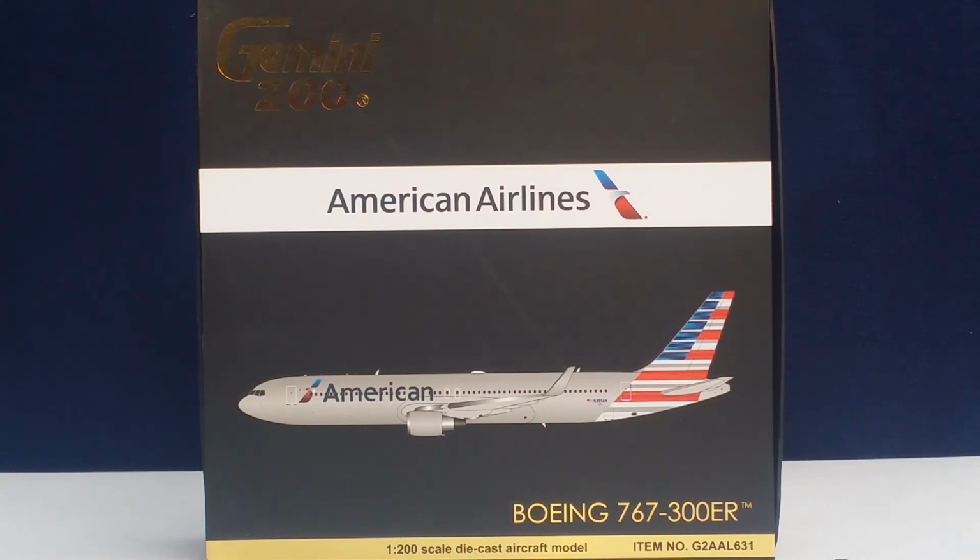of 125 Airbus A319s, 48 Airbus A320s, 219 Airbus A321s, 15 Airbus A330-200s, 9 Airbus A330-300s, 299 Boeing 737-800s, 1 Boeing 737 MAX 8, 40 Boeing 757-200s, 27 Boeing 767-300ERs, which is this one here as well, 47 Boeing 777-200ERs, 20 Boeing 777-300ERs, 20 Boeing 787-8 Dreamliners, 11 Boeing 787-9 Stretch Dreamliners, 20 Embraer E190s, 10 McDonnell Douglas MD-82s, and 37 McDonnell Douglas MD-83s.